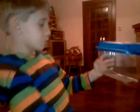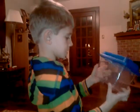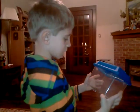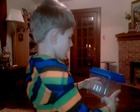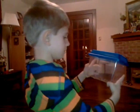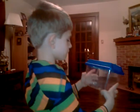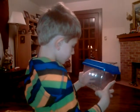Who uses them for food? Somebody needs them to sell to PetSmart, so we can sell them for tarantulas. But I'm not selling these for tarantulas. Are they expensive or cheap? How much do they cost? They're expensive. They're $160.